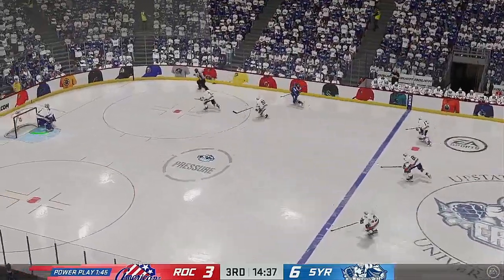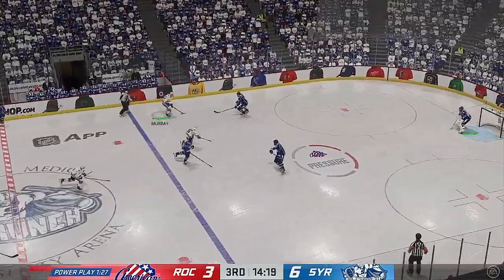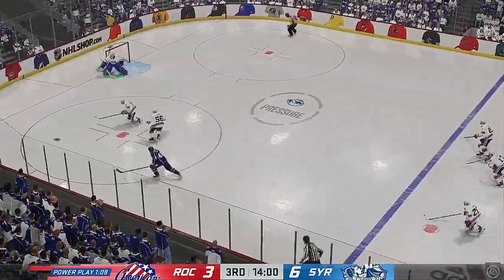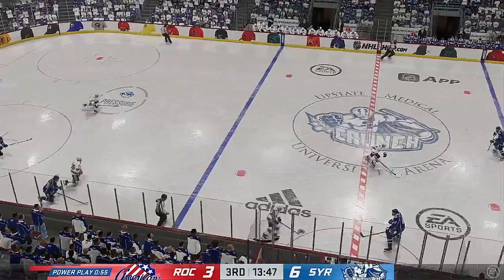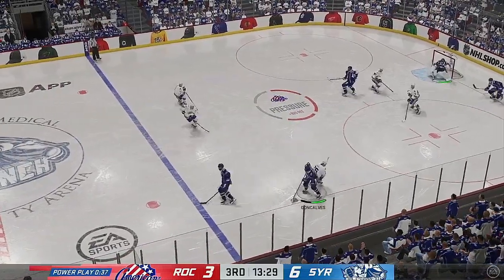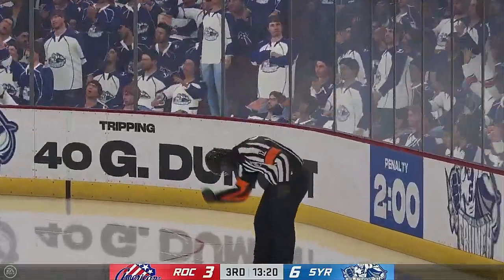Gets it out of his own end. Picked up along the wall by Proud. Trying to get something going here with this man advantage as they start from their own end. Shot! Syracuse will try to kill a few seconds off this penalty. Puck moved back to center, forcing them to regroup. And it's kicked away. Thought we were going to get a whistle, but the puck clears out. And that's broken up. Deep inside the defensive end, still trying to clear. Nice play shorthanded as they get control of the puck. Flags taken down to the ice. We got a penalty coming up.